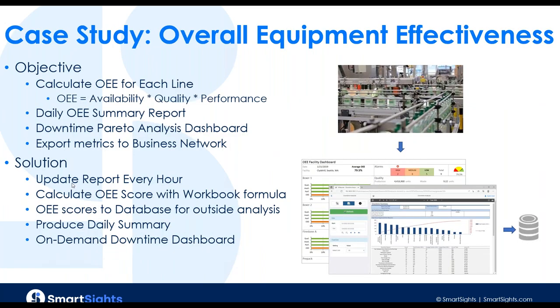Some case studies we can talk about now to talk through how XLReporter is being used in the field today by our customers. So one example is overall equipment effectiveness, or OEE.